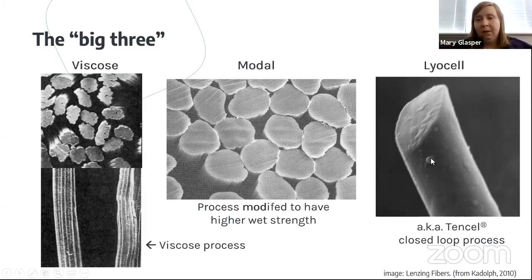And then lyocell, which I think industry-wide is kind of the gold standard, especially in terms of the environmental impact of these fibers. It uses what we call a closed loop process, meaning that the chemicals involved in dissolving that pulp and then reconstituting it, you can recover them, they can be reused, and in general, they're a lot less harsh than the chemicals that are used in other regenerated cellulosic processes.